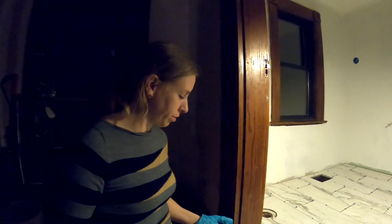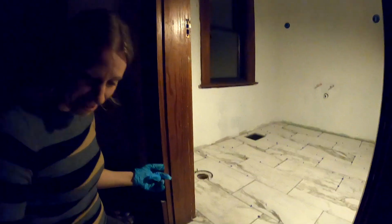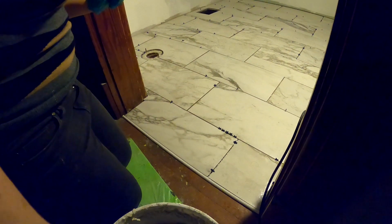All right, what time is it? 11:30? I don't even know. It might be past 11:30. Well, no, not 11:30. 10:30. Well, it's only 10:30. It feels like 11:30. It's 10:30.